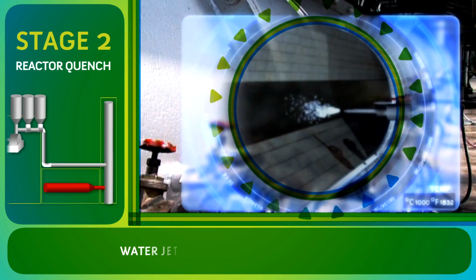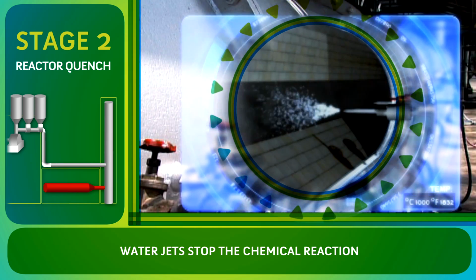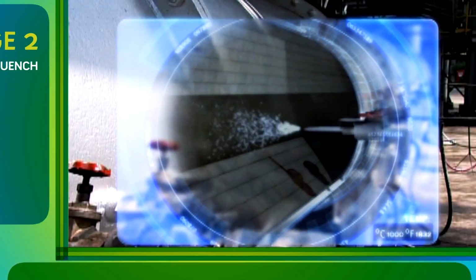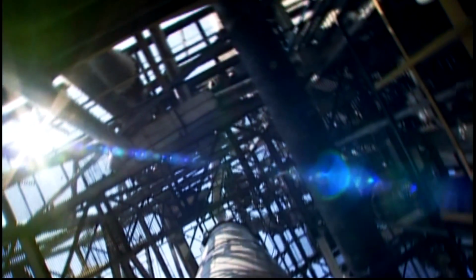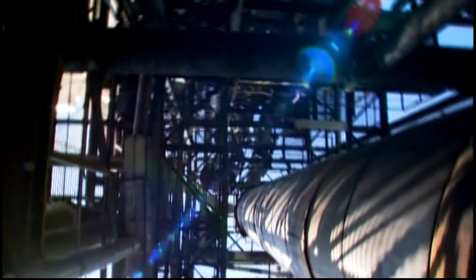As the carbon black particles move down the length of the reactor, water is sprayed into the reactor to rapidly cool or quench the stream to stop the reaction. This milk-like stream of carbon black and gases is referred to as process gas. The process gas needs to be cooled down. It enters the heat exchanger, which is this large vertical piece of equipment.